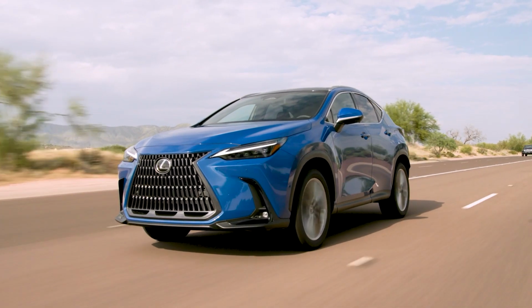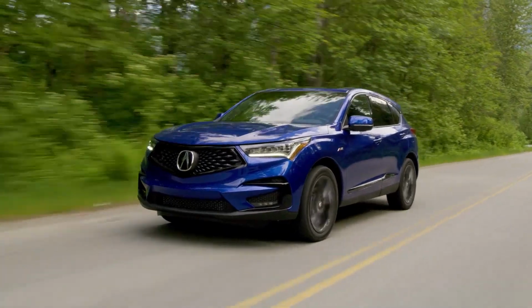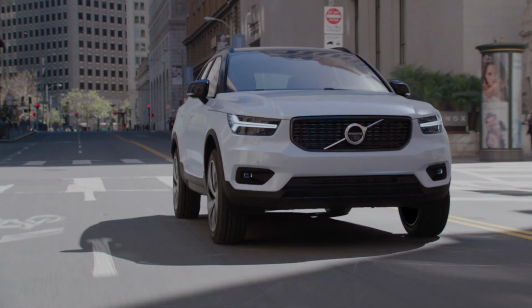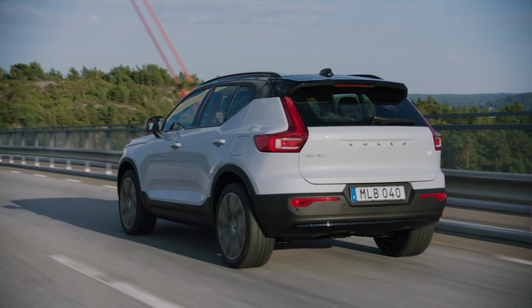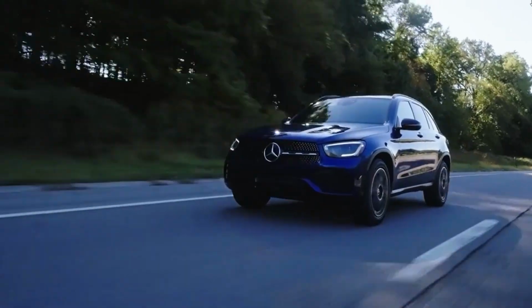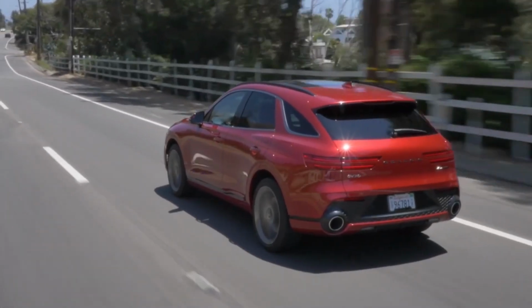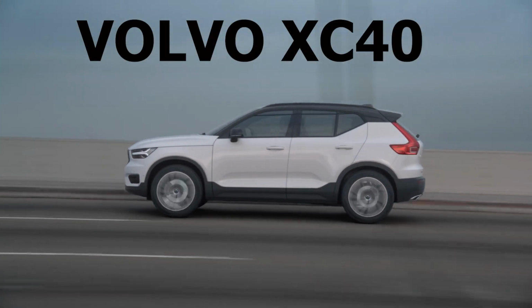If you're in the market for a small luxury SUV, roughly between 40 and 60 grand, then this video is for you. I'm going to go through 5 of the very best small luxury SUVs that you can buy in 2022 in the areas that matter most, including value for money, reliability, technology and features, performance, and general utility. So to find out which small luxury SUVs are best, make sure to stick around until the end of the video. We're going to get this list started with my number 5 pick, which is the Volvo XC40.